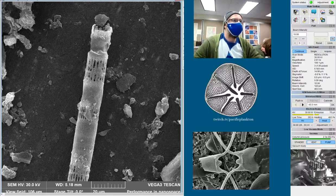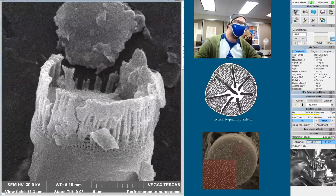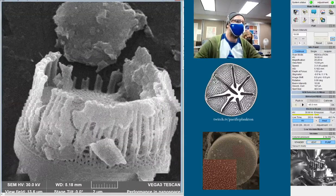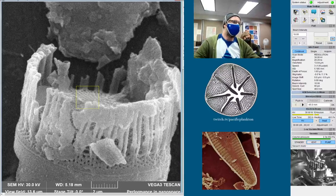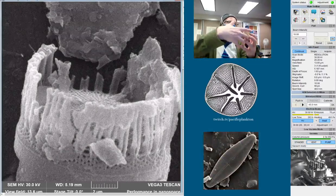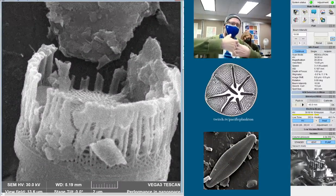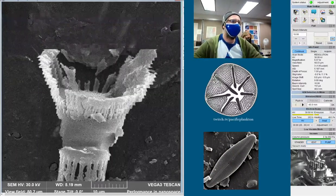And I think if we come up to this one, you can actually see the ends of the spines and a bit of the valve face. So the valve face is here. It's got these little pores on it, like most diatom valve faces do, and then the spines are these sort of things that are running around the outside edges here. They would normally be held to the next one. They basically fit together like little knuckles on your hand, and it makes it very hard for the colony to become separated.